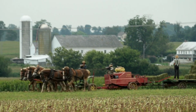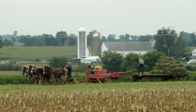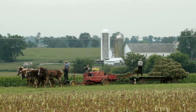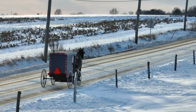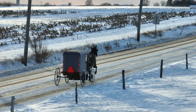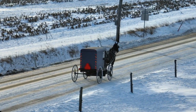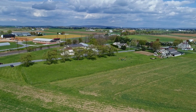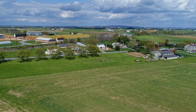The process of organizing and participating in group purchases encourages communication, collaboration, and trust among community members. It provides an opportunity for people to support one another, share resources, and build long-lasting relationships. For the Amish, group buying is also a way to maintain their commitment to sustainability.